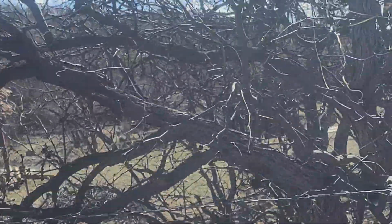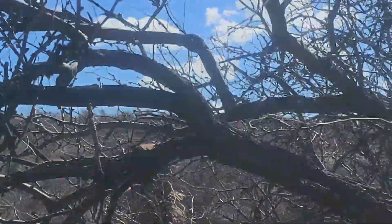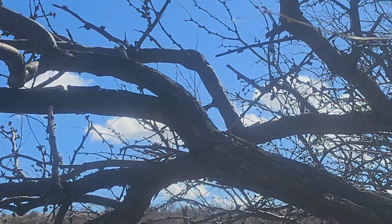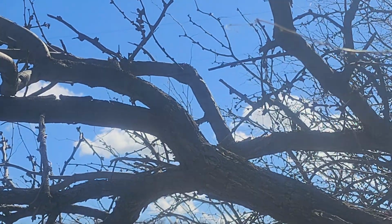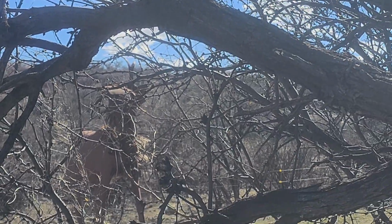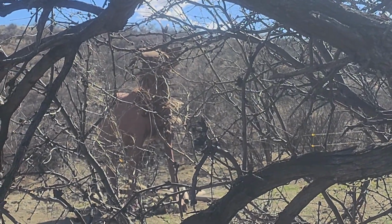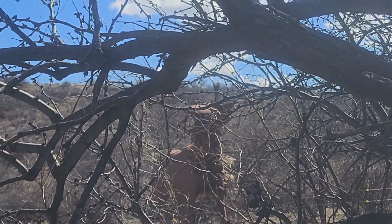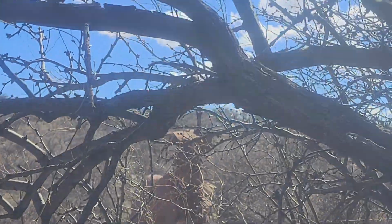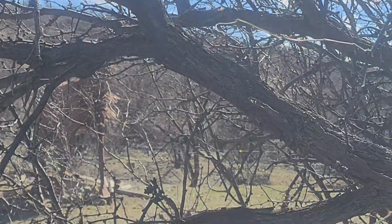Well, kind of looks like that's all the closer we're getting. I think it's supposed to be a moose. Looks like a moose, I think. Right there. Can't get a real good view of it, but it sure is cool. Awesome artwork. I'm gonna take a couple snaps.